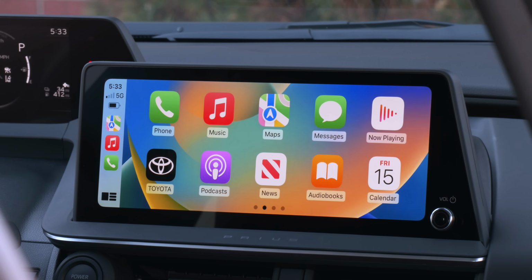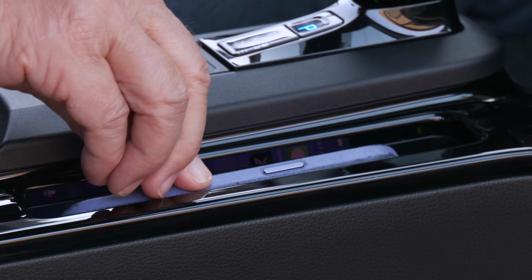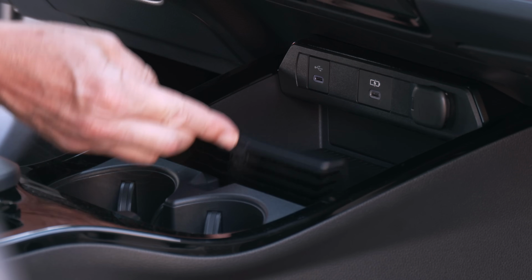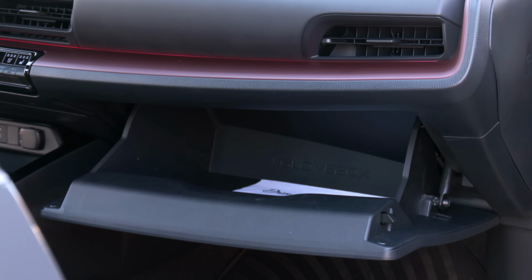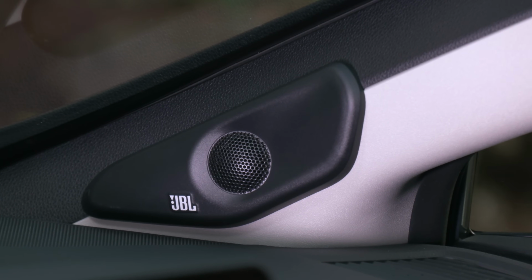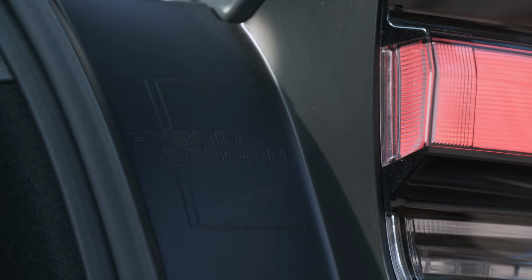Android Auto and Apple CarPlay are wireless. There's phone charging too. I like the slip-in design. Unfortunately, it's fussy with my iPhone 13 Pro. Positioning has to be just right. The upgraded JBL system is the best that can be had in any Prius. It's good, not awesome.